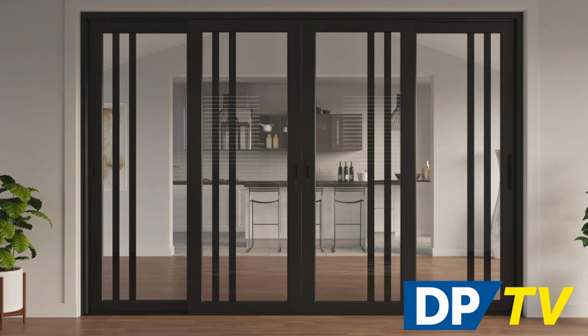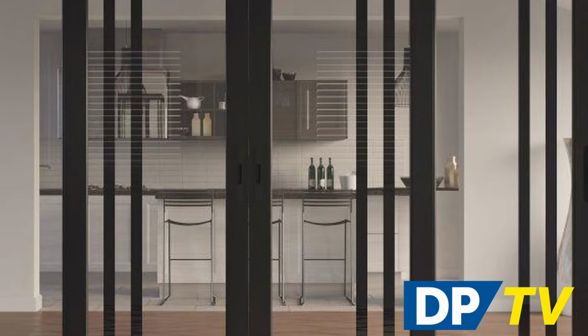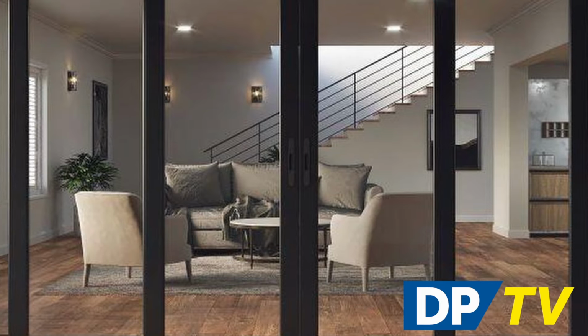Best of all, most of our glass door ranges feature safe glass, which is stronger than normal glass and won't harm your family if broken with extreme force.